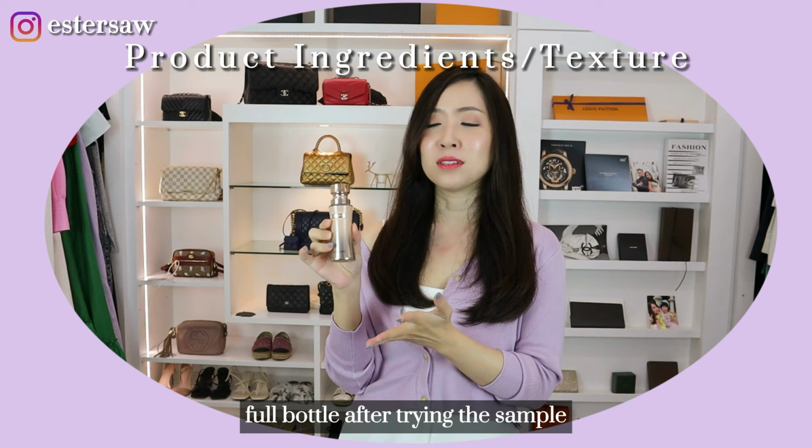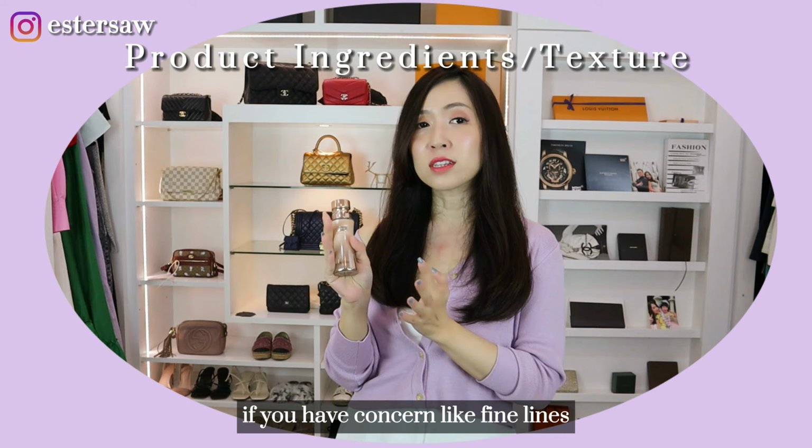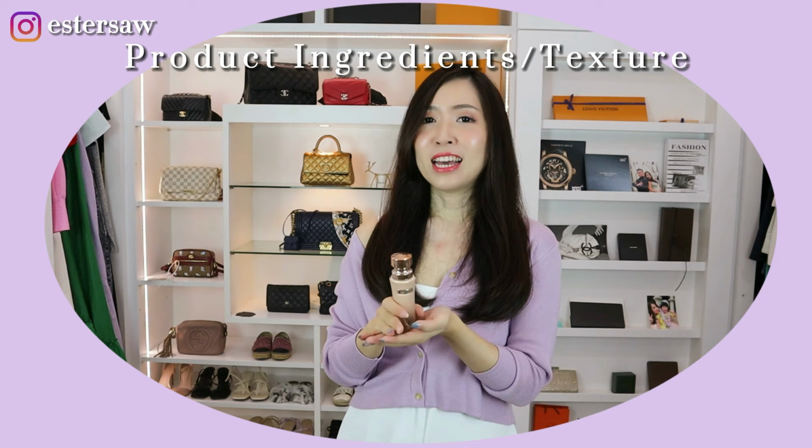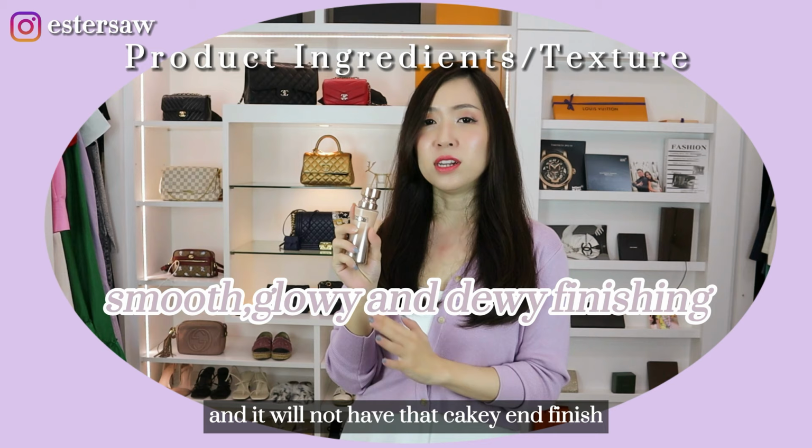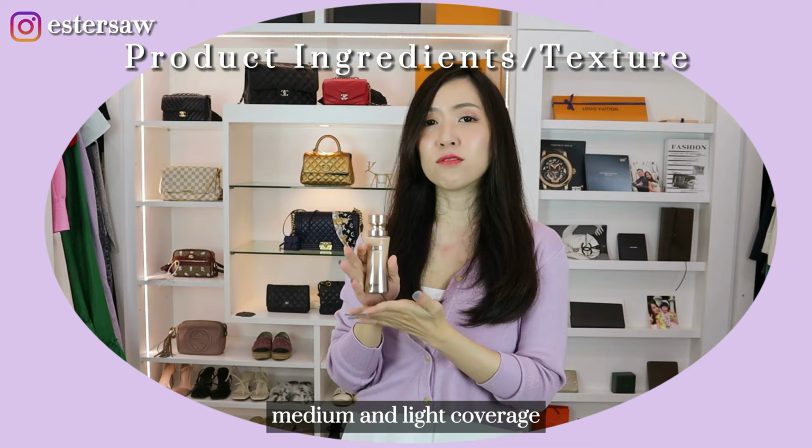So really love this foundation, guys. Really good if you have concerns like fine lines, some minor lines around our face, and you don't like seeing those lines. This will help to reduce the appearance of those lines after we apply the foundation, and it will not have that cakey finish. It will only be glowing skin, radiant, natural, medium and light coverage. That's why I like this foundation.